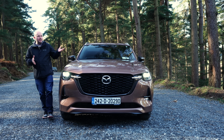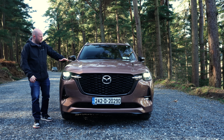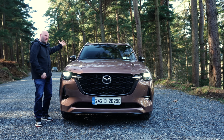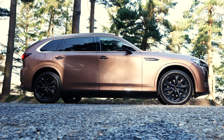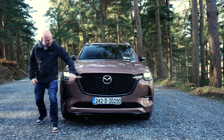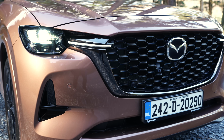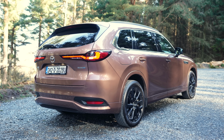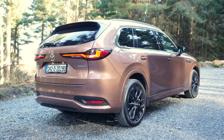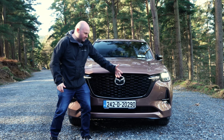This is essentially a larger version of the Mazda CX-60, although the shoulders on this, when you know the rest of the length of the car, just kind of feels a little stronger. I love how high it comes up. It's got a really big nose on the front. By European standards, this is a big car. By American standards, where this is also on sale, it's a small car. Really crisp white LED lights in the front, a huge unmistakable Mazda nose.